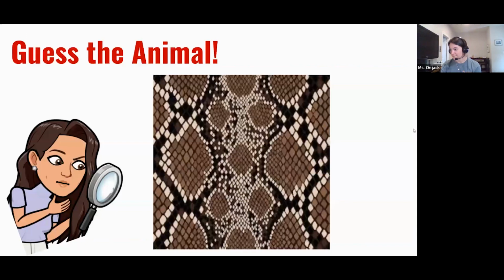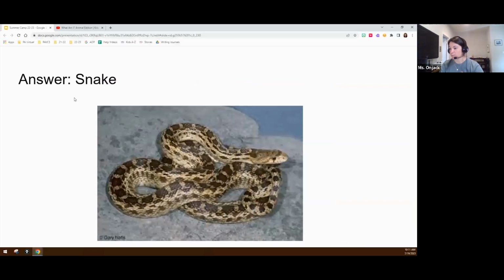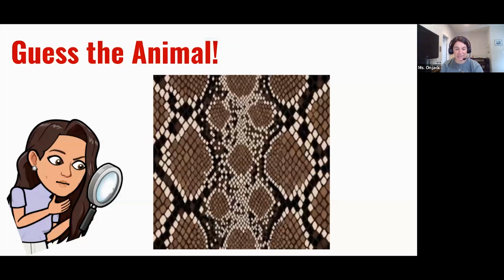And now we are actually going to pause there, my friends, and we are going to play a little game here. We're going to play Guess That Animal. So I'm going to show you some animal skin or fur on the screen. And I want you guys to type in the chat, what type of animal do you think it is? I'm seeing a lot of friends saying snake. Ooh, and I know we're going to get to see some snakes later today. So friends are already recognizing the skin.